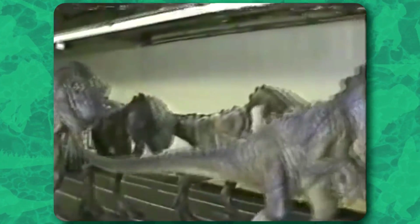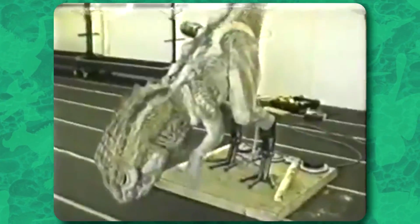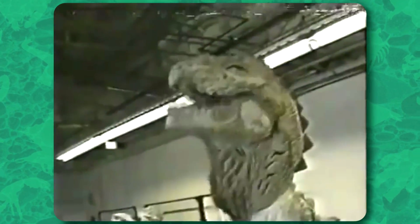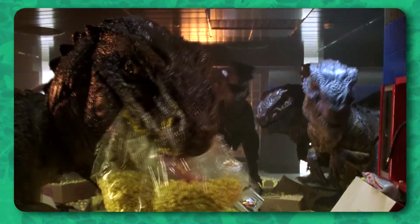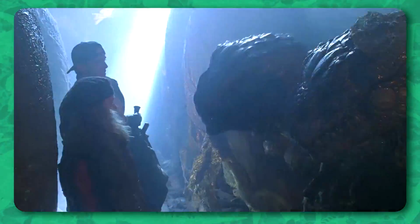Ultimately, director Roland Emmerich decided to scrap a majority of the running sequences of the suits, for fear of their movement looking too different from that of their CGI counterparts. As a consequence of this, the feet of the suits were often bolted down to the ground during filming of stationary scenes, in order to aid the suit actors in balancing, since they would not need to be moving.